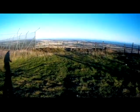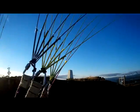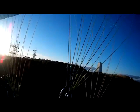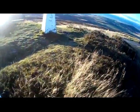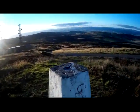Again, backtracking. So negative ground speed. Reducing the airspeed, and just a gentle touch of the safety risers and ease them off and just let the wings settle onto the lip. Quick hop up on top of the trig point to film the last wee bit.